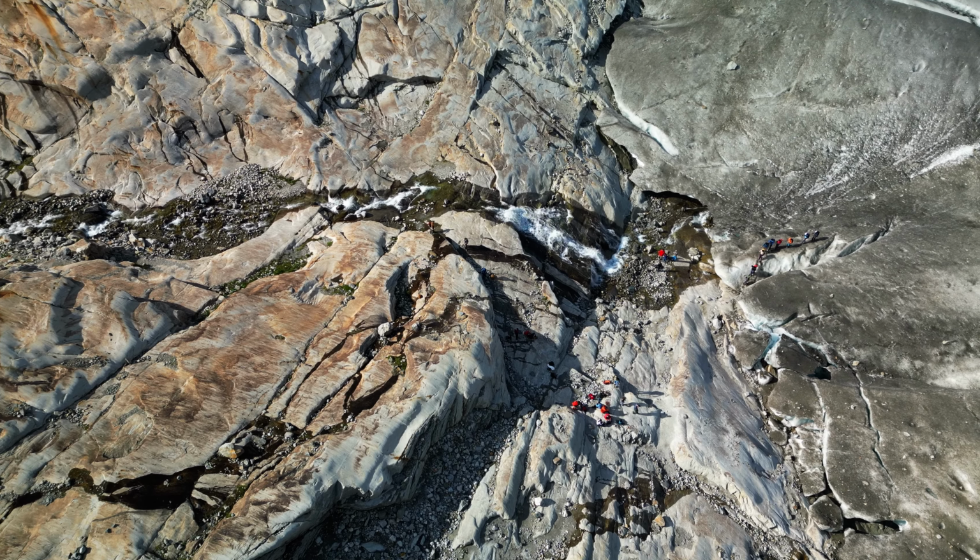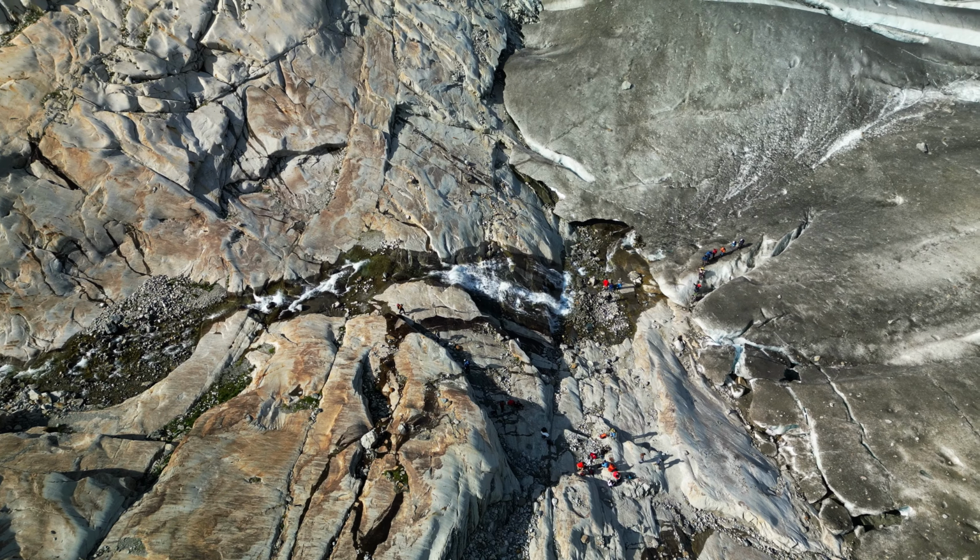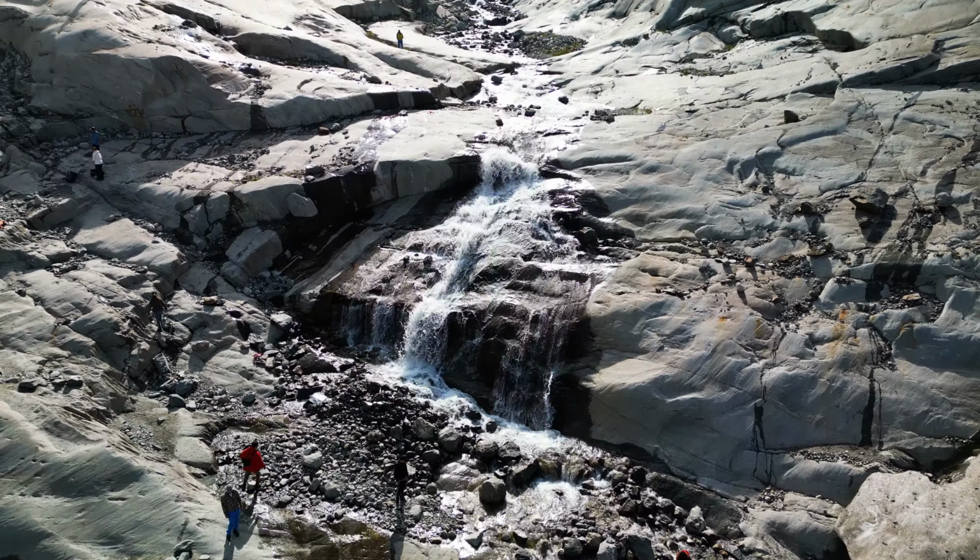At our destination, we were greeted by the Mergelenbach. The stream forms a small waterfall that is directly flowing into the glacier from here.